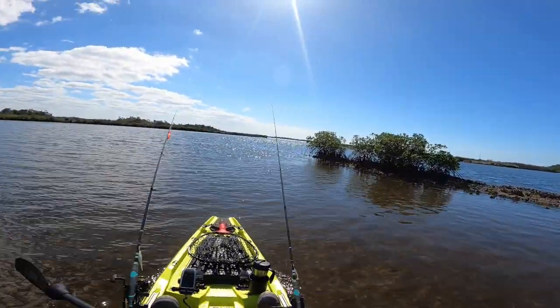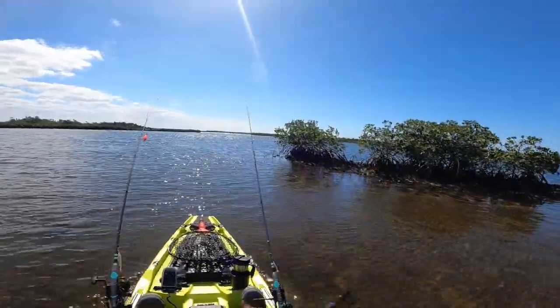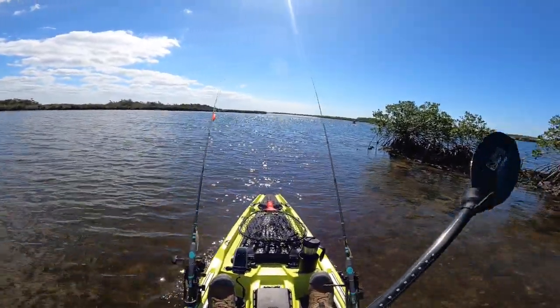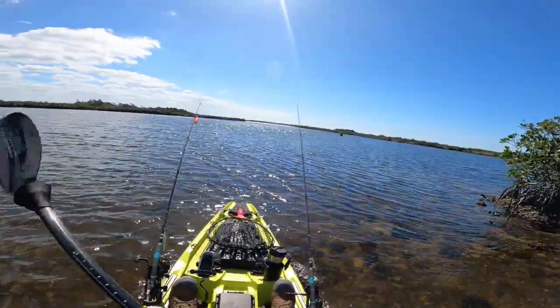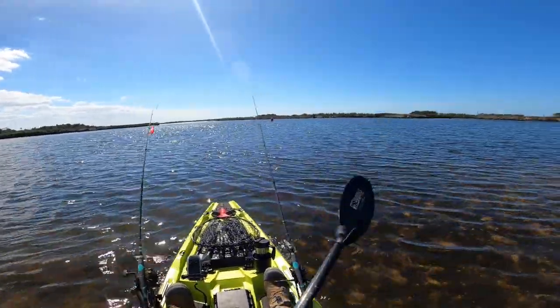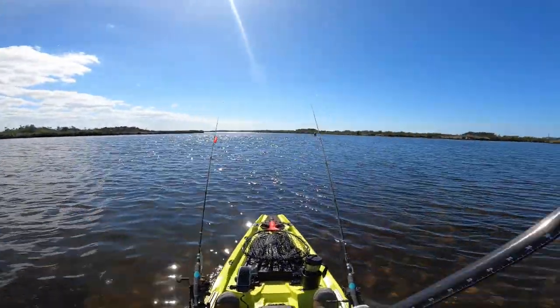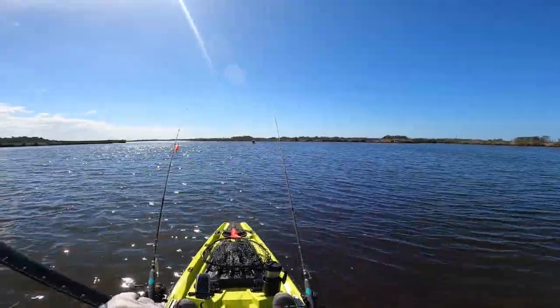And so now we're just going to, I think, paddle straight back. I'll have to fight the urge to make casts in my normal spots, but gotta get stuff done. Sometimes things get in the way of fishing. Just have to deal with it.